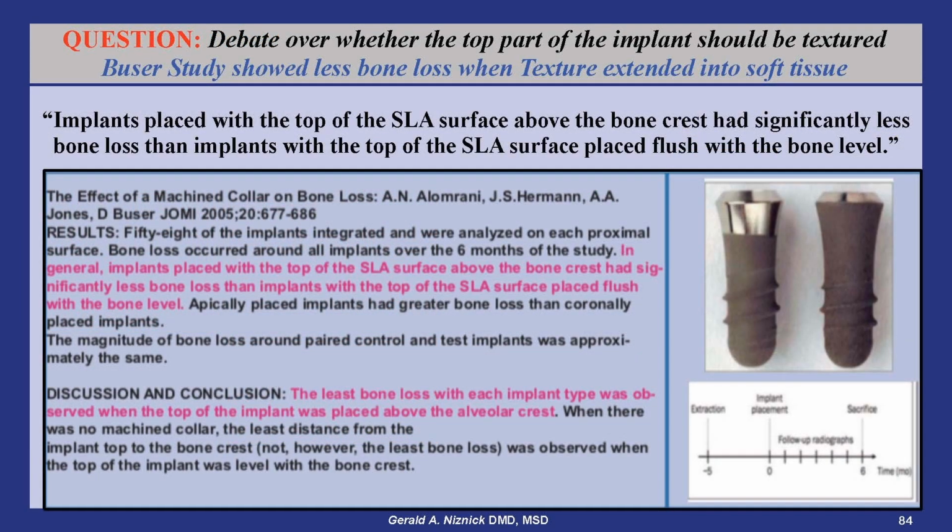Here is a study by Dr. Danny Boozer comparing Straumann's tissue-level implants blasted all the way to the top, with the same implants having the top 2 millimeters smooth. As reported in this study, quote, in general, implants placed with the top of the SLA surface above the bone crest had significantly less bone loss than implants with the top of the SLA textured surface level with the bone, end of quote. This indicates that a textured surface in the soft tissue does not contribute to bone loss.